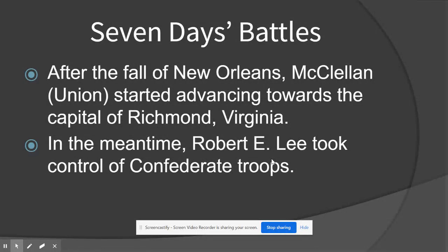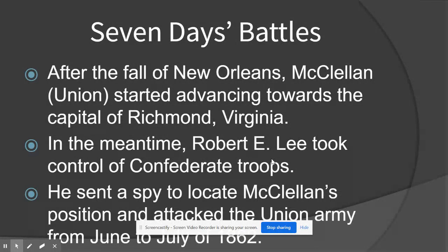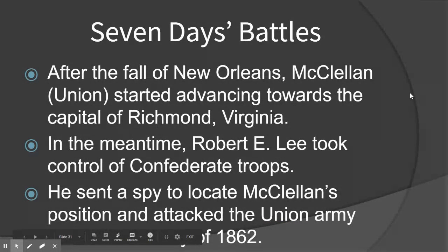Robert E. Lee will have taken control of the Confederate troops, and he's actually going to send a spy to locate McClellan's position and attack the Union Army. The attack will happen from June to July of 1862. So again, for the 7 days battle, we have Richmond, Virginia, and then for date, it's June to July of 1862, right there on the bottom.